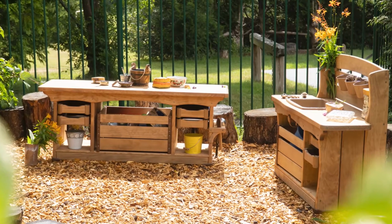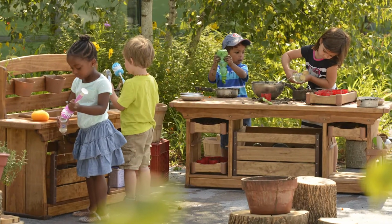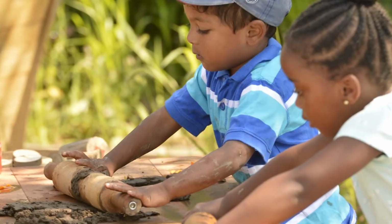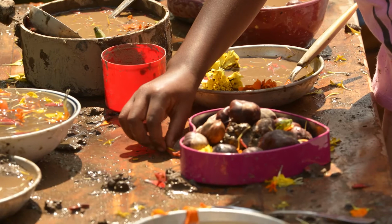Our mud kitchen comes in 2 sizes. The kitchenette fulfills the need of your under 3s to explore through parallel play, while the larger classic model for 3 to 5s has plenty of accessories for budding cooks and a large surface area as they play collaboratively.